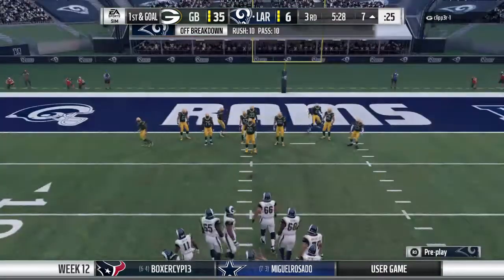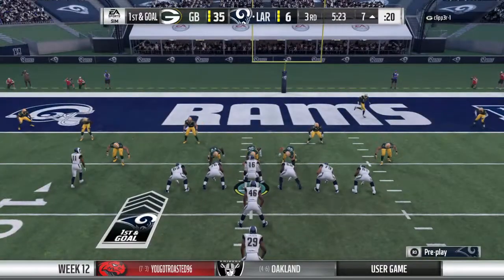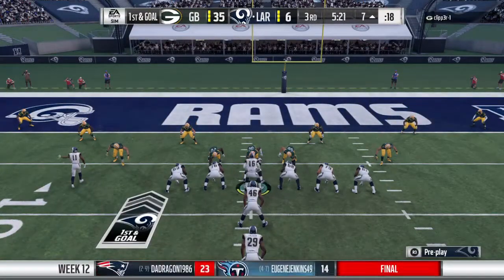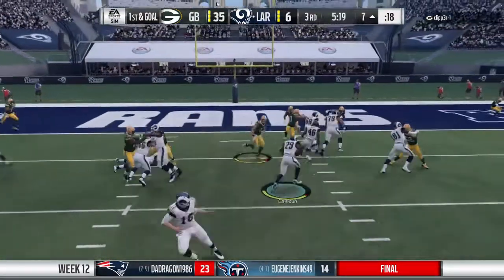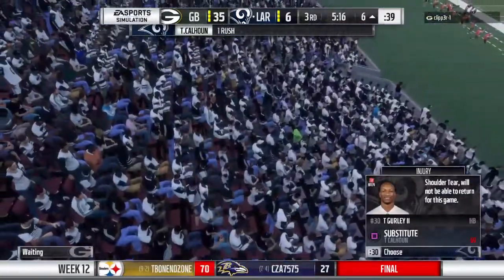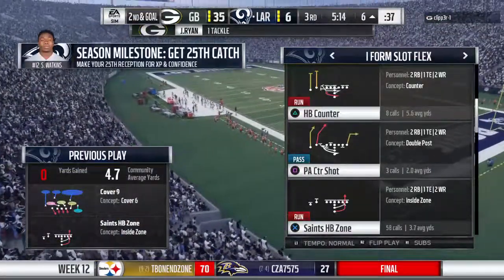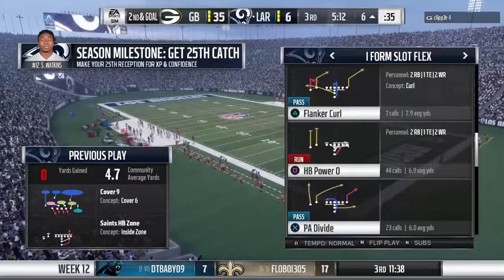In the red zone this time. And running room scarce here. He's going to be stopped in his tracks at the line of scrimmage. No gain on the play that time, and it sets up second and goal.